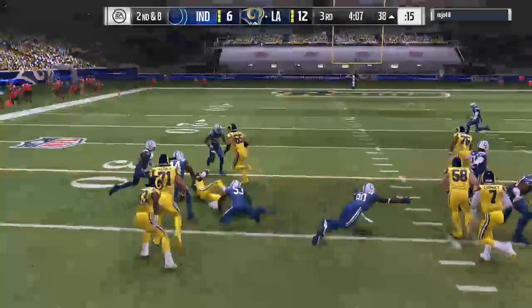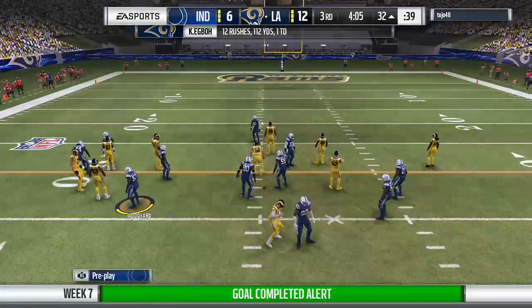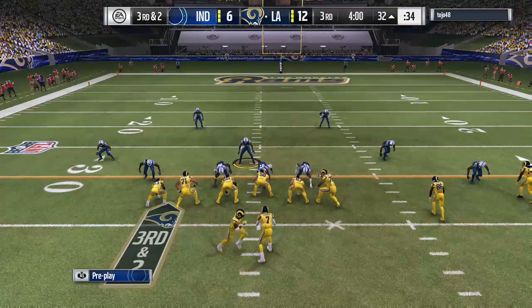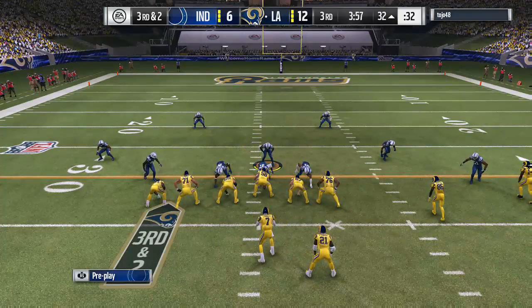They'll run it now out of the gun. And he's going to fight his way forward here for a modest gain. 6 yards on the pickup. And just like that, it's 3rd down. This drive is turning into an extended one.